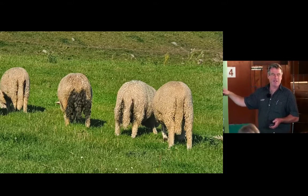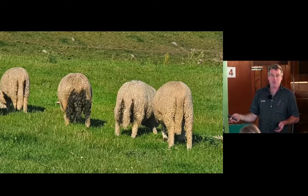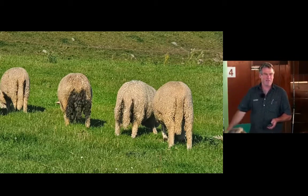And like I say, it's one thing trying to get shepherds to go and muster on hills. That's pretty good fun. Drenching, not so much fun. Dagging those things, definitely not fun. That's annual leave time. They're pulling sickies. They're wanting to know what time smoko is, that sort of stuff.